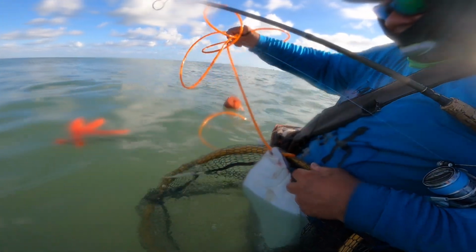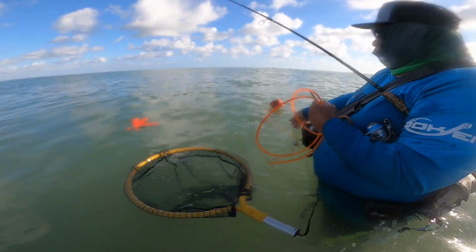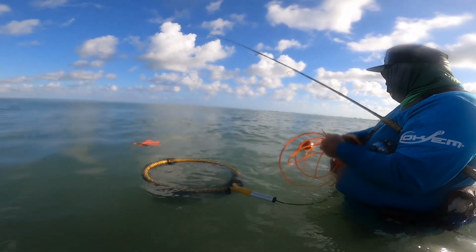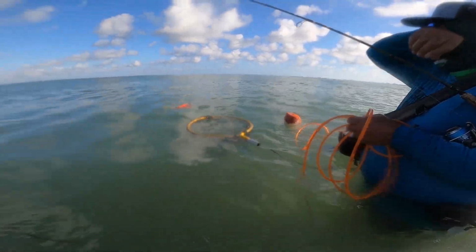Sí. Órale, baboso, me asustaste, cabrón. They're there.